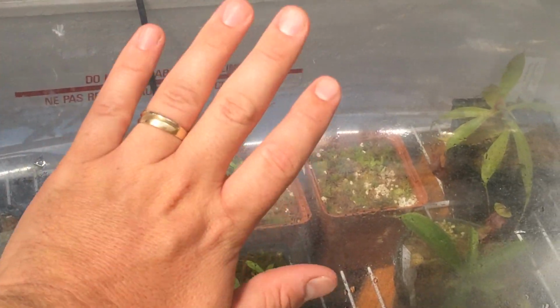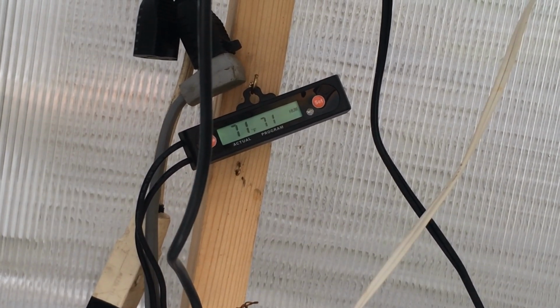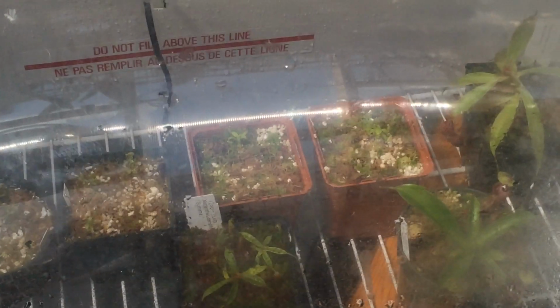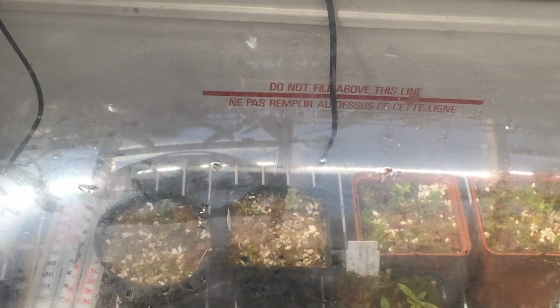This guy here is getting plenty of sunlight because it's a clear top. The top is right here. And currently in there, it is 71 degrees. So that is its daytime high in there. Even in the heat of the day, with sunlight directly going into the unit itself, it stays at 71 degrees in there, so it's working beautifully. At nighttime, it has a temperature drop. It goes down to 40 degrees Fahrenheit at night.